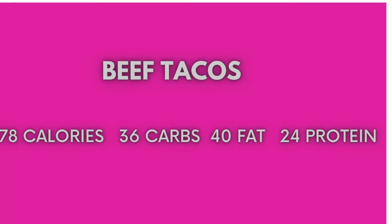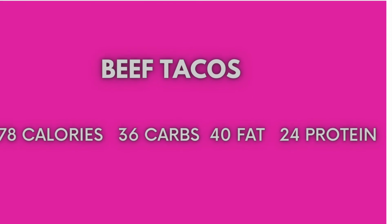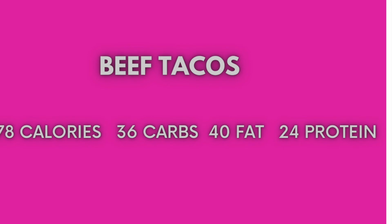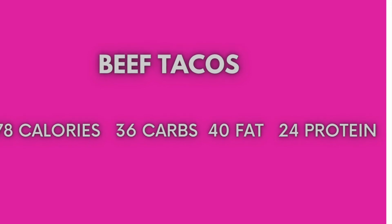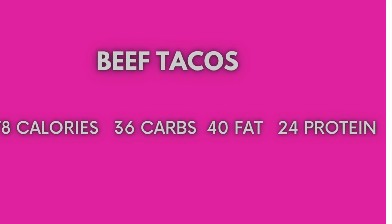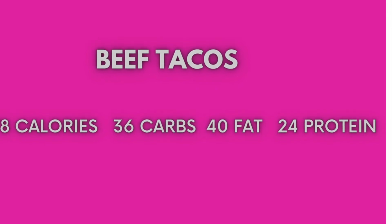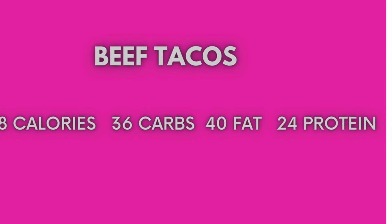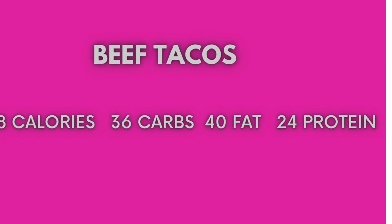So the third dish we had this week was beef tacos. It was 578 calories. It had 36 grams of carbs, 40 grams of fat, which is a little high, and 24 grams of protein. I did use 93% lean ground beef. I've been told that grass-fed beef is the best beef to buy, so I'm going to try that next time.